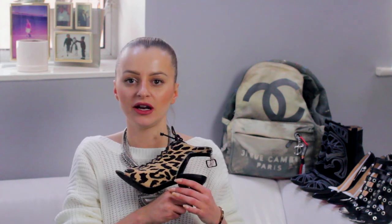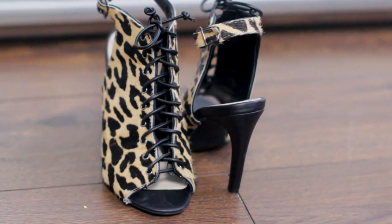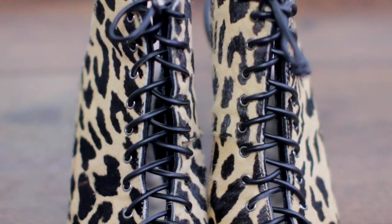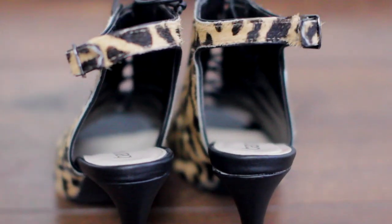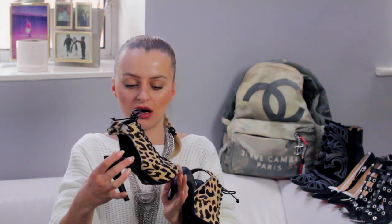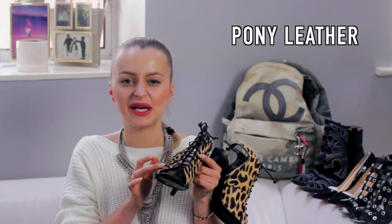First pair of shoes that I got are these lovely animal print shoes by a company called Bar 3, I think this is the name of the company. I'm not quite sure because I'm not familiar with this company. I think I paid about $60 for them and I got them in America. I got them in Macy's and they are leather. Actually, this is the pony leather or something like that. You know the way, like it has little hairs.